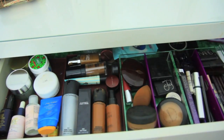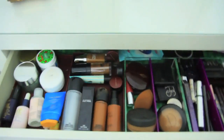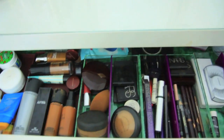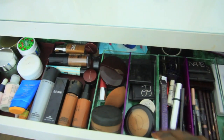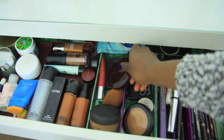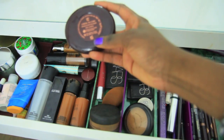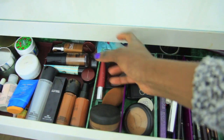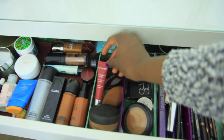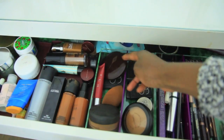I always use that. And then obviously after foundations you'd move on to your powders, your blushes, your contours. So over here I have my powders, a range of blushes, my Charlotte Tilbury, this is the Cheek to Chic Swish and Pop blusher. I love it. It's really pigmented. And my By Terry high cream blush, really nice blush.